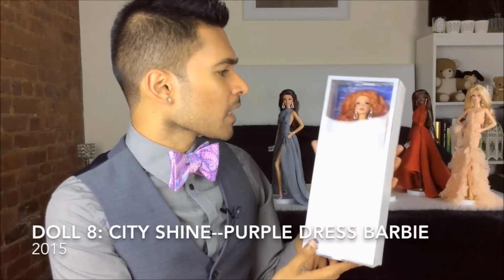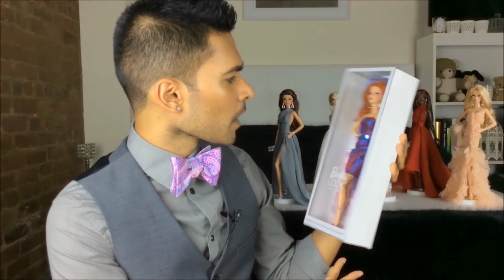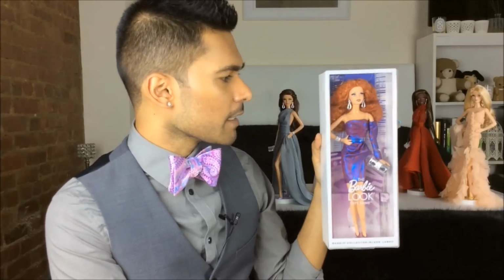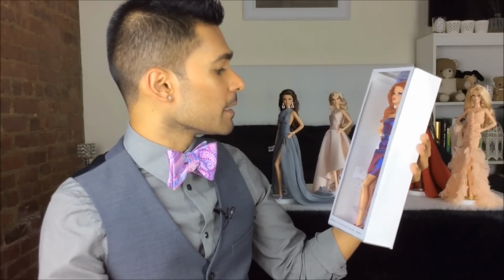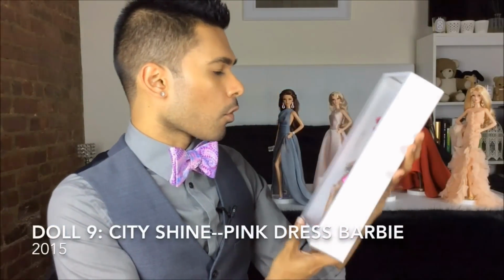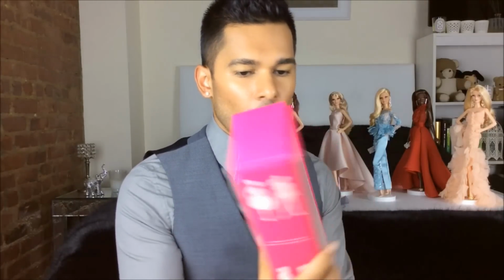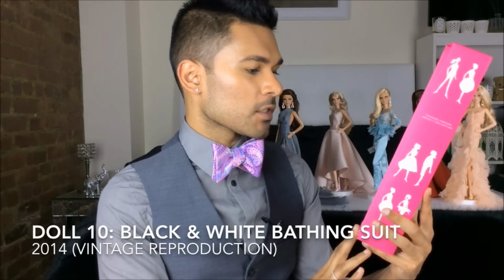And then number 3, the redhead. I didn't love her as much originally, but I'm really intrigued to figure her hair out because it looks kind of like a big frizzy mop in the box. However, I'm pretty sure I can make it look fierce once I take her out. And then last but not least, the gorgeous African-American doll, which I love. I have 2 other dolls from 2014, harking back to the original 1959 swimsuit. I absolutely love this doll.